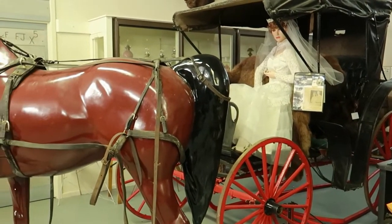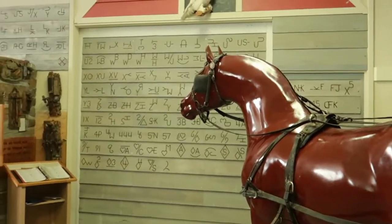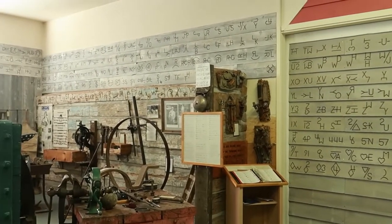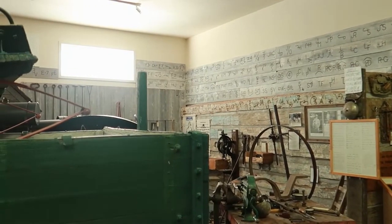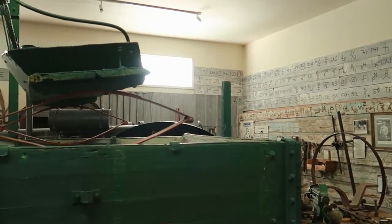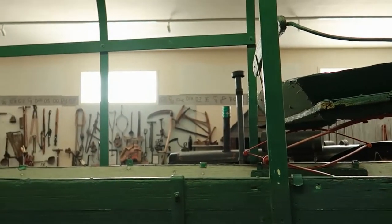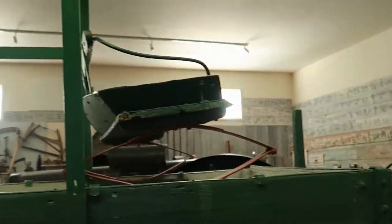What are the hours for the museum? We are typically, ideally open from Memorial Day to Labor Day, 10 to 4, Tuesday through Saturday. And is there an admission charge? There is not, just a donation. I love this. Thank you, Tina.